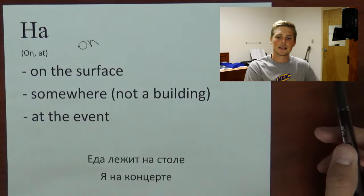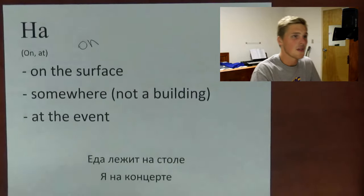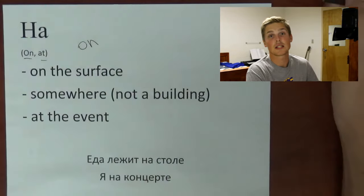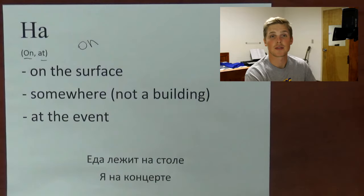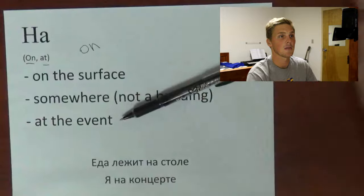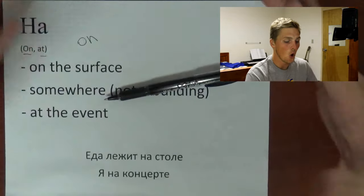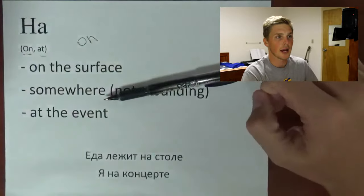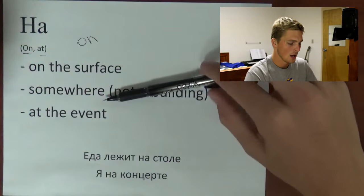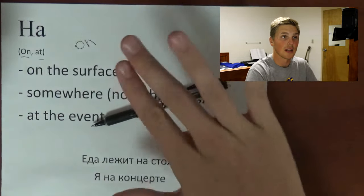And, okay, then I'm going to talk about the differences between them two. Okay, so this one is going to replace on and at. The first usage is going to be on the surface of something. Let's say this pen is on the table or on the paper. It's located on the surface of the paper. This pen right here is on the surface of this paper. So it's on the surface. На бумаге, on the paper.